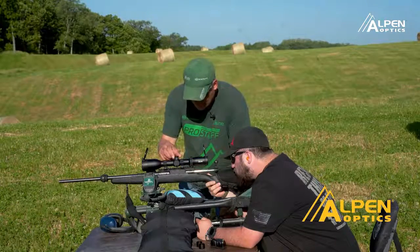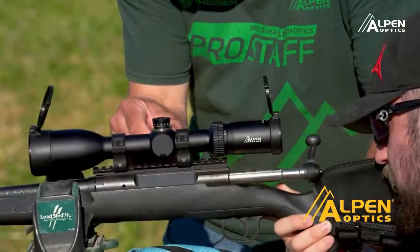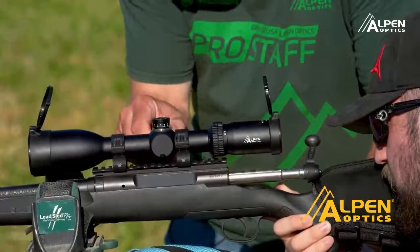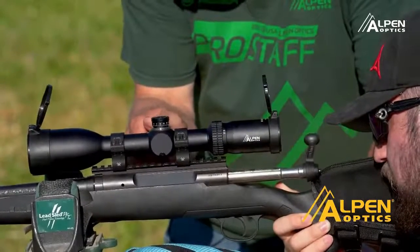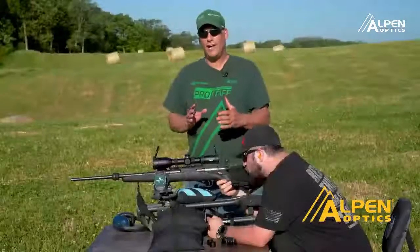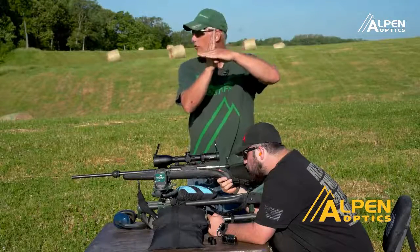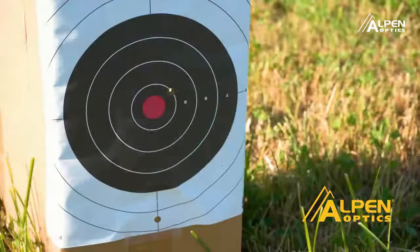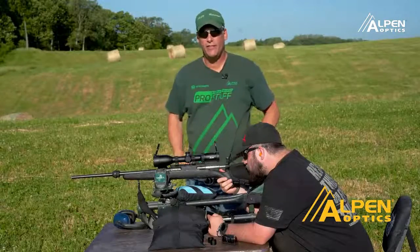Okay, you ready? There. There? Okay, and other way. There, right there? Yep. Okay, so once again, what we did is Ryan held the crosshairs on the bullseye, on the red dot, and I made the adjustments that moved the crosshairs up and over to the bullet hole, and we're gonna take a second shot.